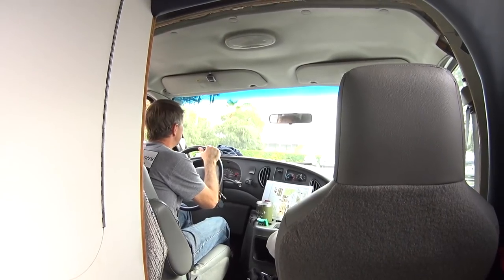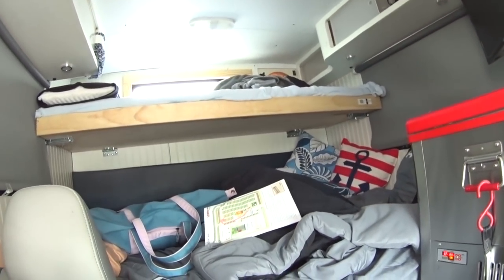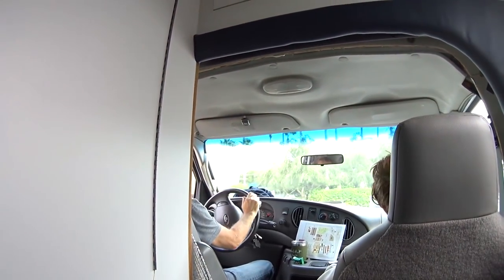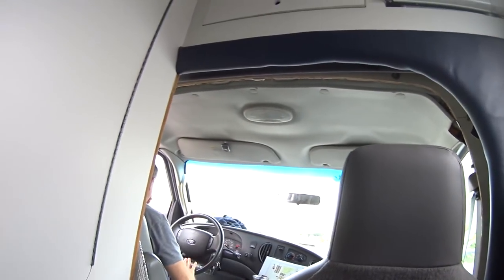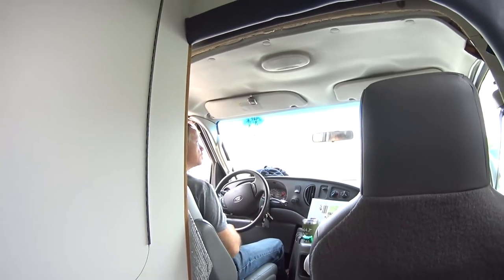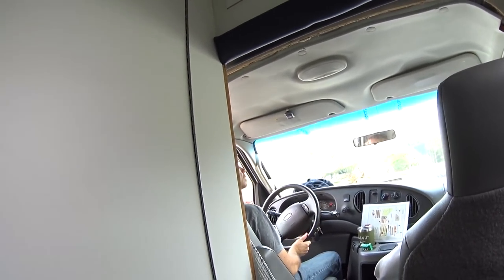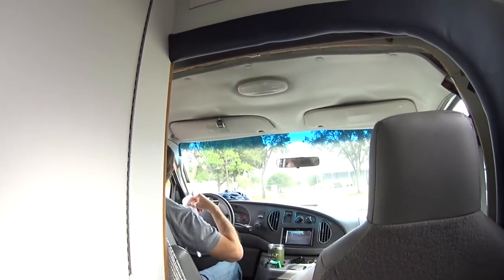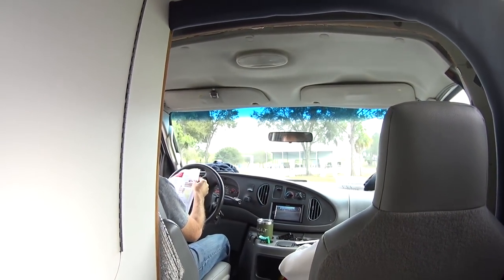Well, tonight will be the first night we sleep in it with the new setup and the Murphy bed. These sites are so tight, man. You have to park your trailers over here. Car trailers. So let's see if there's a limit on it. It says lunch special. They said it's cafeteria style, so I wonder if we can bring our drinks in. I think the drinks are probably included from the way she was talking.